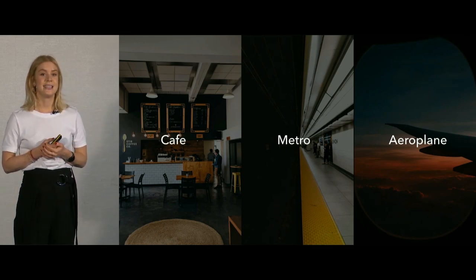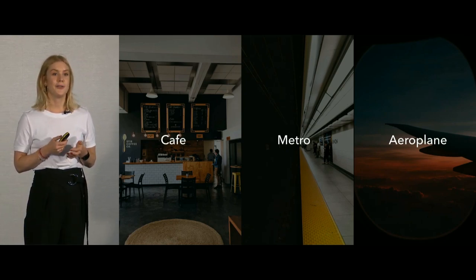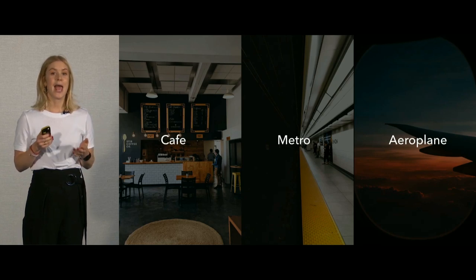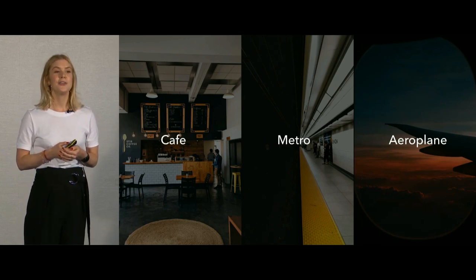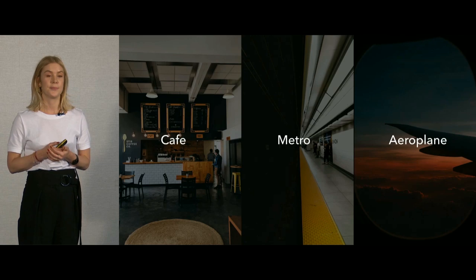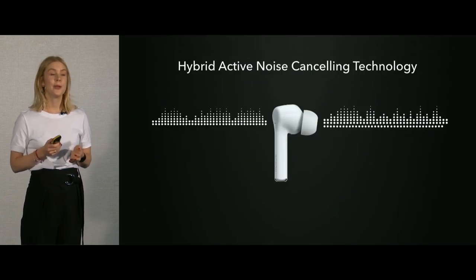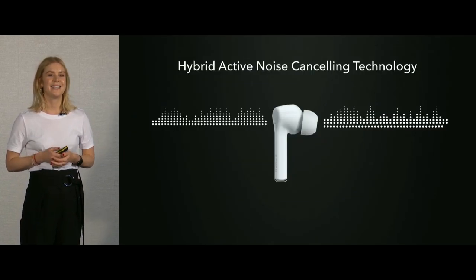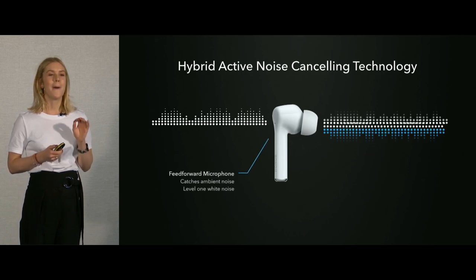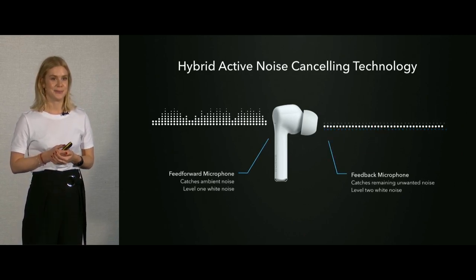So as you can see, we've got your much-loved afternoon caffeine hit, your weary commute home on the metro, and, love it or hate it, aeroplane travel. By studying each of these environments, we looked at the types of sounds that you might find and the noise levels. From this, we put together hybrid active noise cancelling technology with a dual microphone setup for amazing noise cancellation.